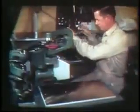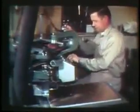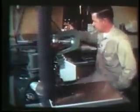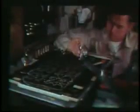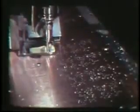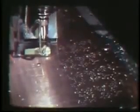For smaller runs, it is done with a special drilling machine called a pantograph drill. The drilling template was prepared from the original mock-up. It is 2 times the size of the finished board. The pantograph drill has a reduction ratio of 2 to 1.